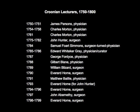They were physicians, but they'd been trained in anatomy. And in fact, the list of lecturers after John Hunter is effectively a list of graduates of John Hunter's school. So clearly, these anatomists exerted a great degree of authority over the Croonian lectures, one of the formal institutions of the society. And the list of lecturers reflects this ascendancy of surgeon anatomists in the second half of the 18th century.